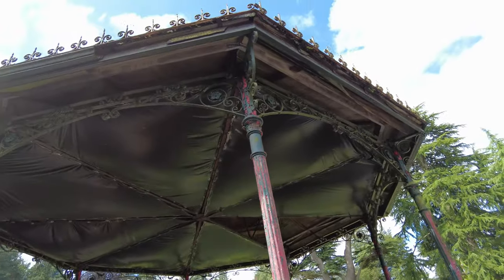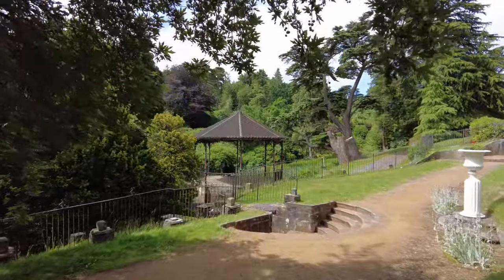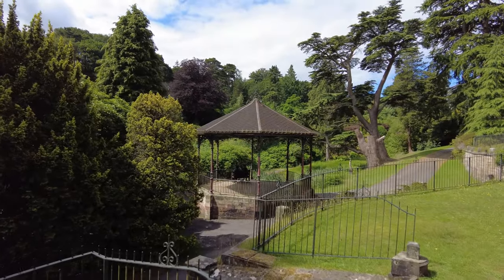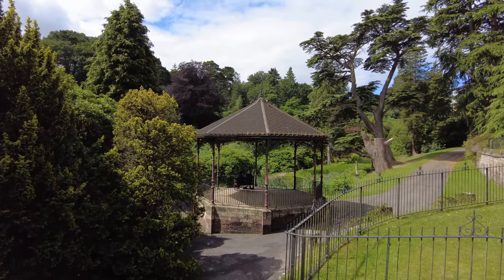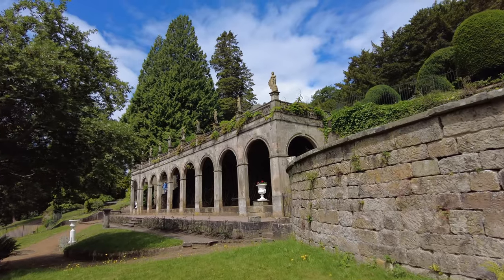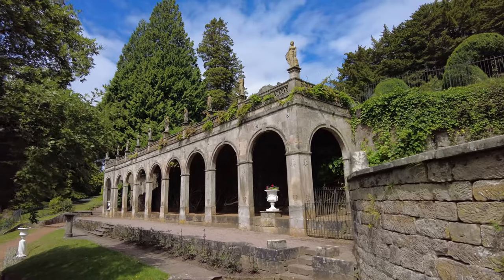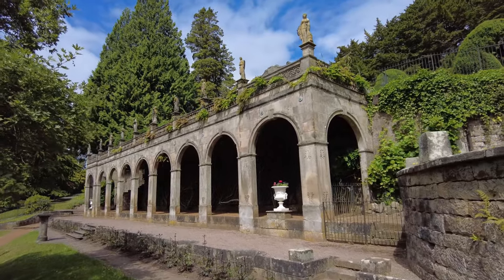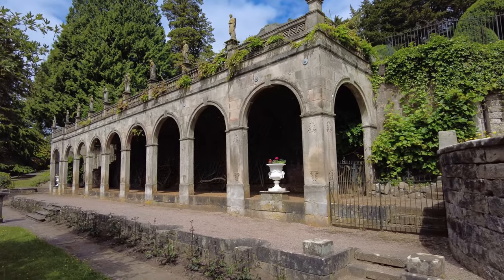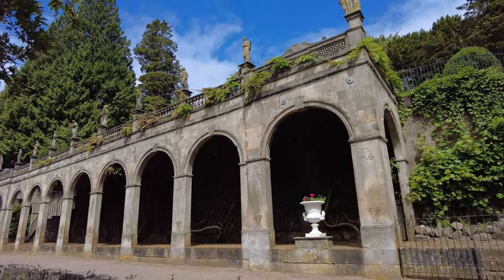Iron and wood construction by the looks of it. There's the bandstand again, from a slightly better vantage point. Now this feature here, quite a large feature, is called the Colonnade of the Muses, and this again was built during the early 1800s. And if you look, it consists of 9 arches, topped by 9 muses and Apollo from Greek mythology.